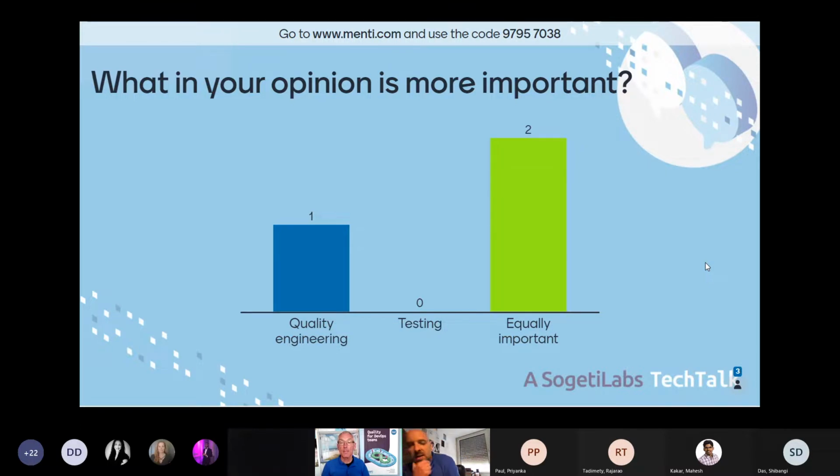So let's wait a moment. I see 3 people voted. We have about 30 people in the call, so let's wait until we have like 20 votes at least. Equally important is now winning. Oh, well, but not even half of the people have voted, so maybe that changes. So for the people that are still trying to log in, you can either use an app on your phone, or you can just use your browser to go to menti.com and enter the code here.